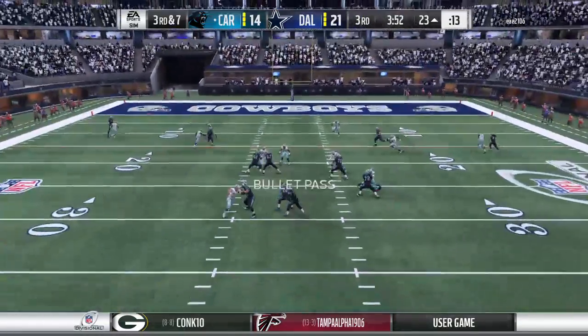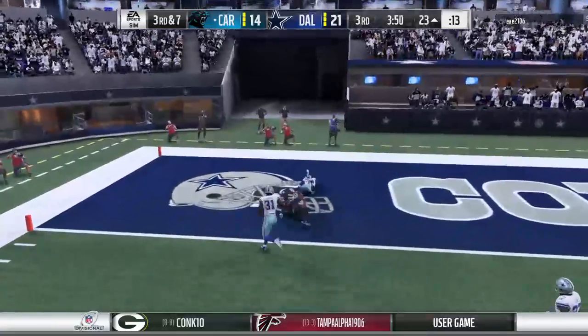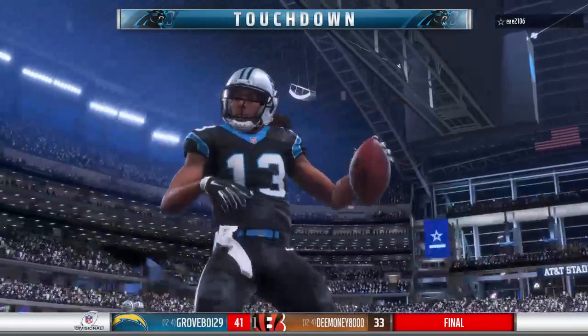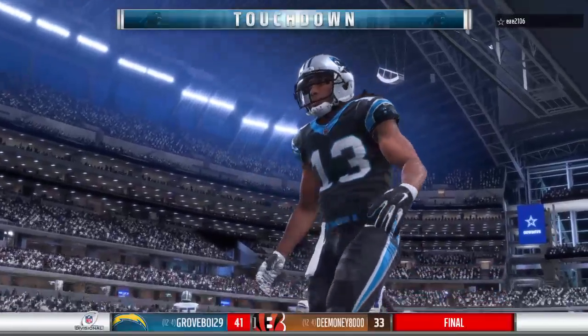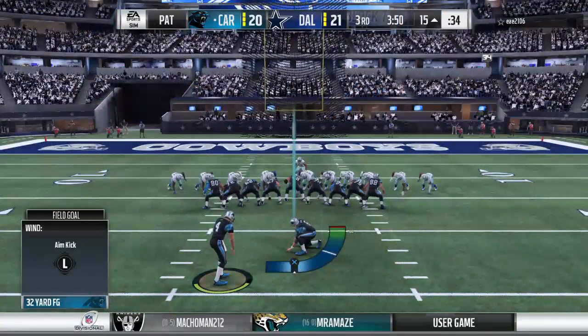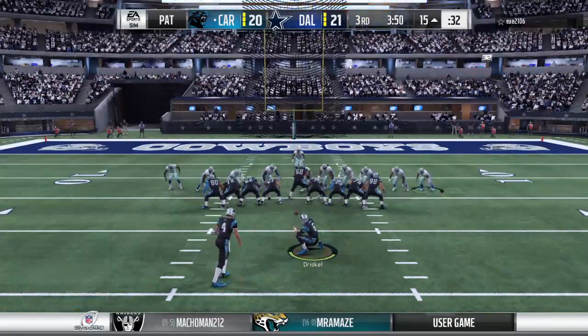Off the play fake, he'll look to throw. He's got it for a Panther touchdown. Kelvin Benjamin, his 2nd touchdown of the night. And the Panthers are now an extra point away from tying up this game.